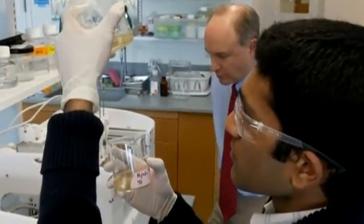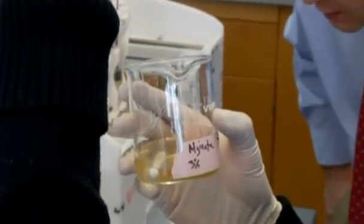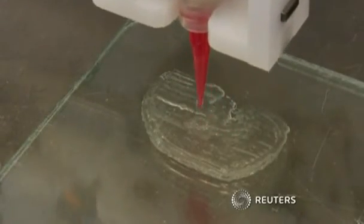Tissue engineering is still a limited technology, but this research team says it's only a matter of time before the printing of new body parts becomes straightforward, conventional medicine.